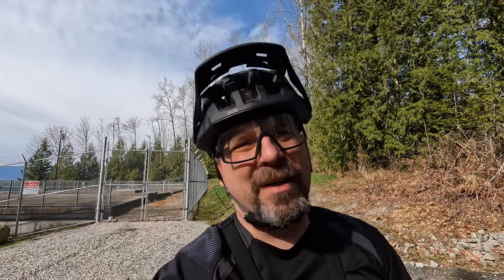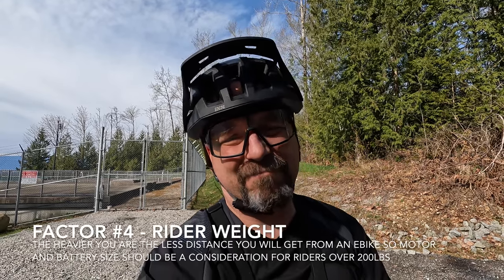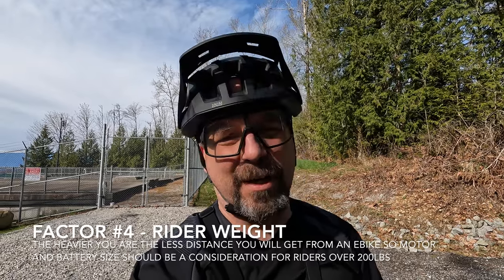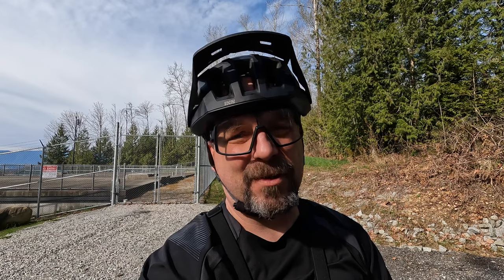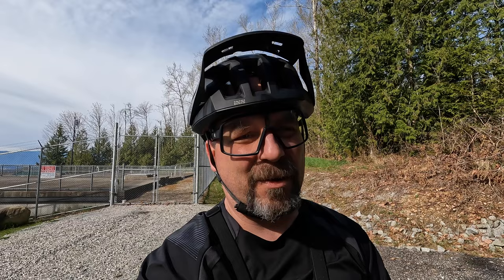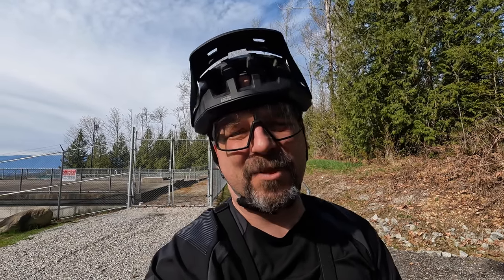The other thing you've got to factor in when you're looking at range on any bike is your size. The bigger you are, the less range you're going to get. It's just simple math, and I'm no mathematician, but the heavier the rider, the more the motor has to work to provide the same amount of output and power versus a lighter rider. So a 250 pound rider and a 125 pound rider are going to get two very different results for range. I'm right around 200 pounds, so happy middle ground, I guess, but just as a point of reference.